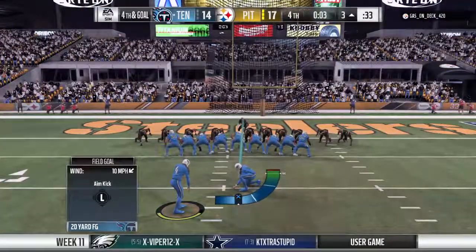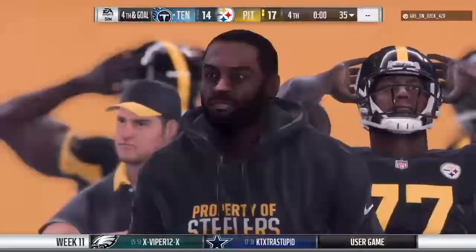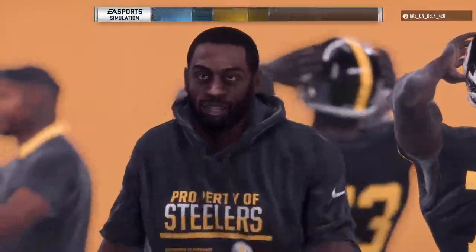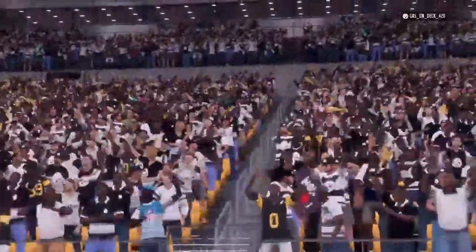So on fourth down, out trots the kicker in a big spot here. This to tie things up in the final minute. Now the Steelers put a stop to the action with a timeout defensively. So we'll take a break with them and be right back.